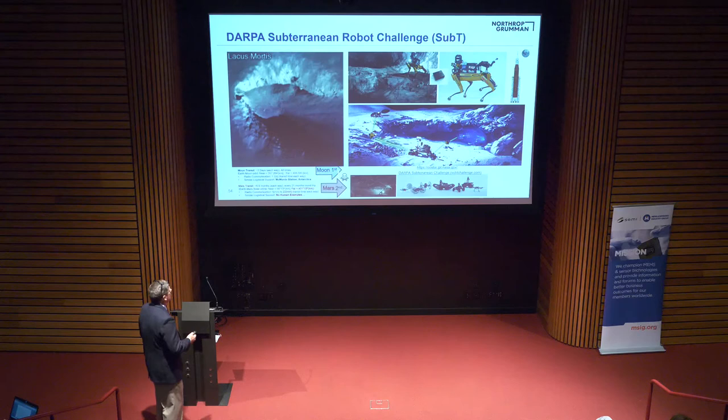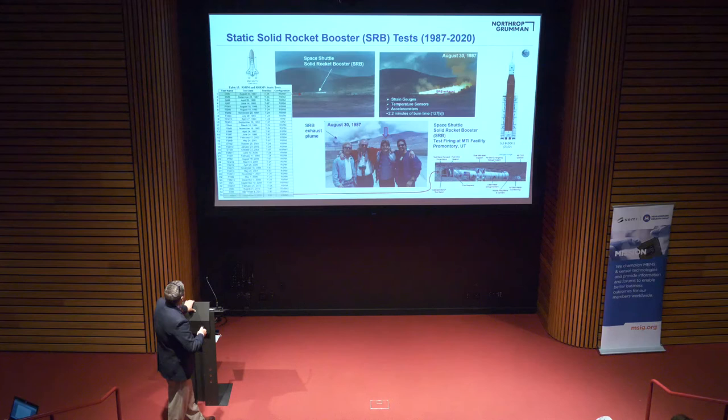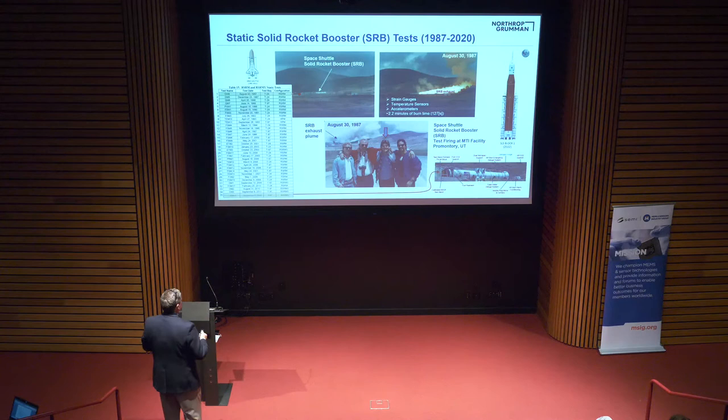So big rockets are what's going to take us to the moon. This is one that's shown here. This is an SLS. 35 of these have been fired off from 1987 to 2020. These first ones that are in green were verifications for the redesigned solid rocket motor after the Challenger disaster.